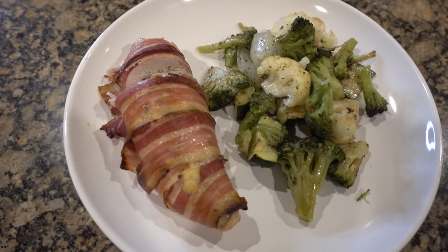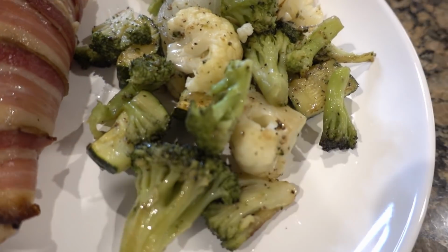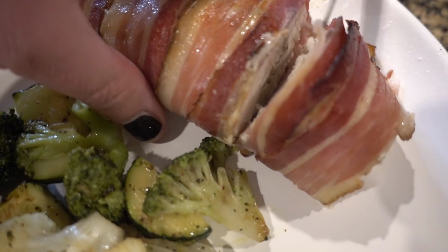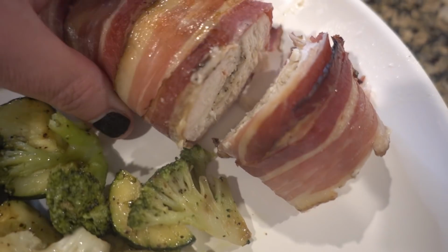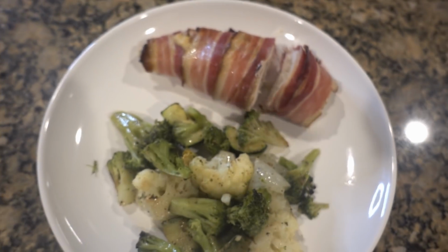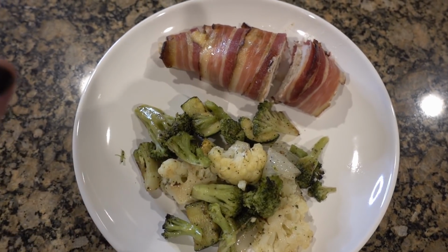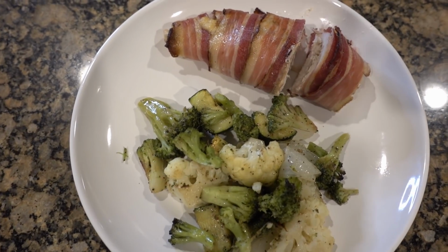Alrighty, here's the finished product. We have the vegetables that have been roasted in the oven, and we have the bacon wrapped chicken. I cut it so you could see the middle. Ooh, fogged up my camera. And there you have it. And obviously your portion sizes of all of this will be determined on your macros.